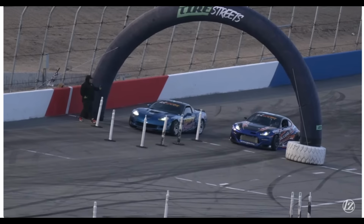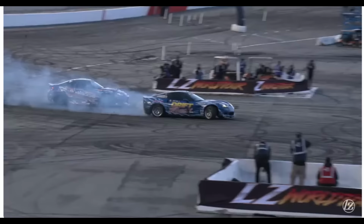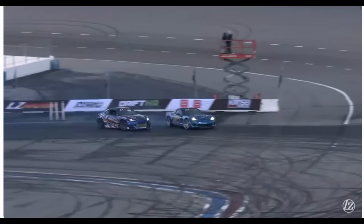This is what it's all about. Third step on the podium up for grabs. All right, this is it for these drivers. So Luke Fink, big, big initiation. Nate Hamilton now starting to reel it in as they get through the last wet section that we've got on track. And Luke Fink full throttle all the way through outside zone three.